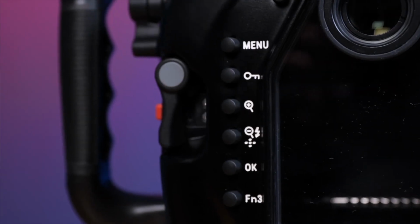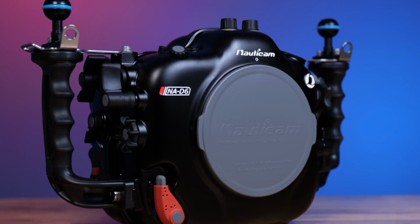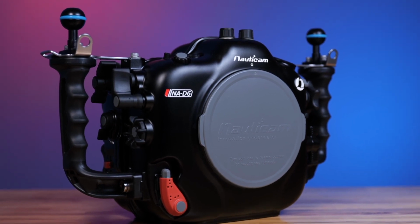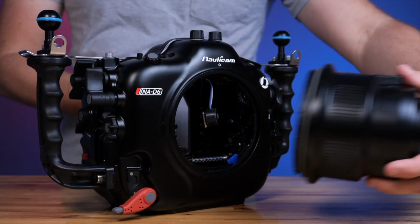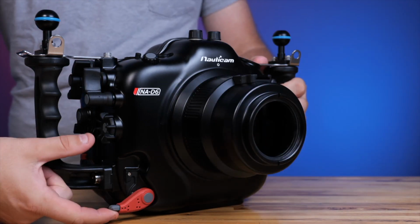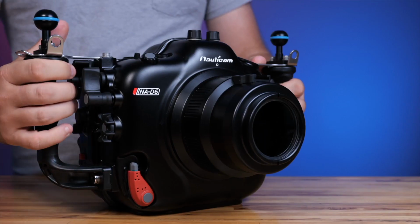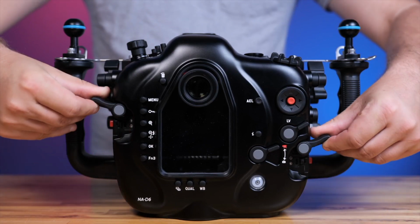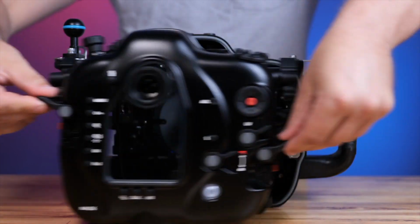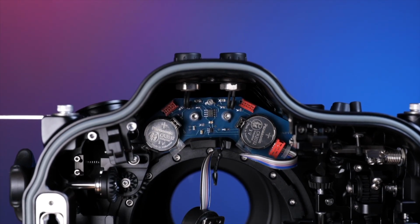Designed with ease of setup and intuitive control placement in mind, the NA-D6 provides direct access to essential controls within easy reach of the ergonomic handles. Assembly, as well as media, battery, and port changes are fast and easy, making sure you don't waste time out of the water. The NA-D6 ships with the integrated self-powered manual LED flash trigger or an optional TTL trigger, which provides reliable optical triggering of external underwater strobes.